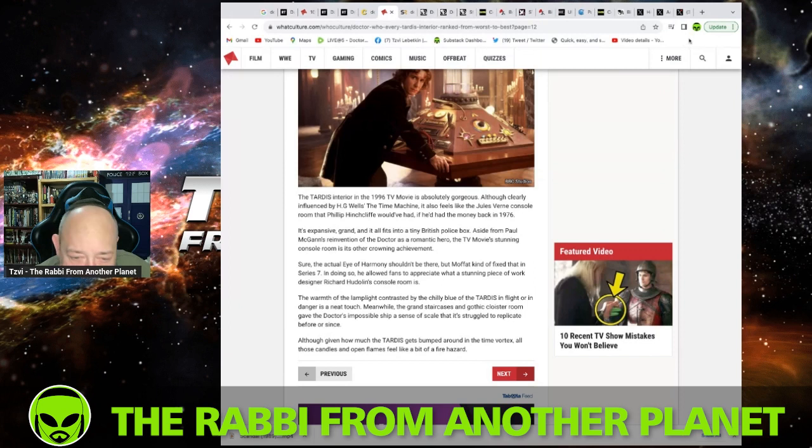So yeah, I mean, it's the warmth of the lamp light contrasted by the chilly blue TARDIS in flight. Yeah, again, it all really worked, right? The red light for danger is a neat touch. Meanwhile, the grand staircase and the Gothic cloister room gave the Doctor's impossible ship a sense of scale that the show has struggled to replicate before and since. I agree. And again, the time rotor, even that's not really the time rotor going up to the ceiling. Freaking perfect, right? Freaking perfect.